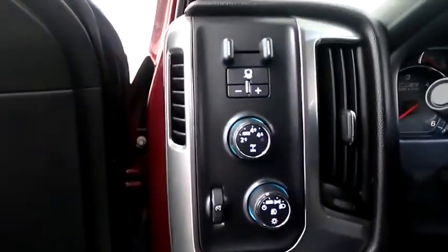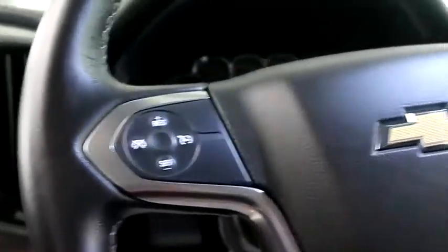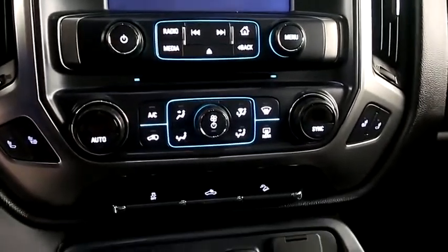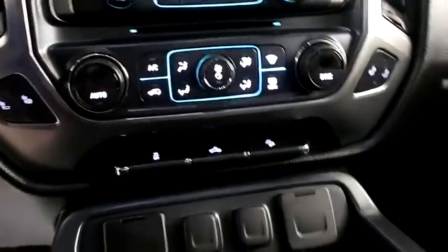Four-wheel drive controls, cruise, audio, and Bluetooth controls are mounted here. Full touchscreen, that includes your stereo. Dual climate controls and dual heated seats.